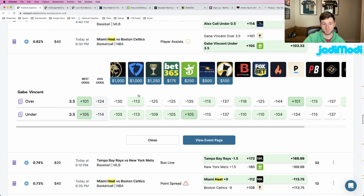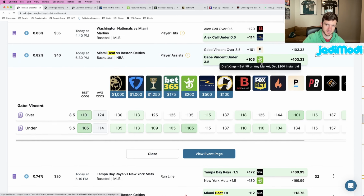They don't know if he's more likely to go over or under. So they're charging equal amounts of juice on each side, as is BetRivers, as is PointsBet. Then we see books like Pinnacle favor the under. We see another sharp sportsbook at minus 110. So this plus 105 on DraftKings is a really good price. So we hammered it. Play number 2, Gabe Vincent under 3.5 assists.